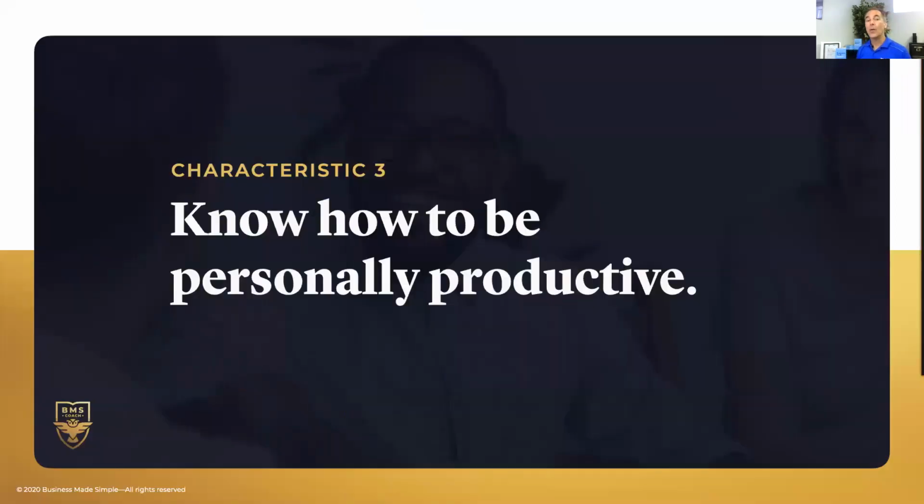You need to know how to be personally productive. Having ideas is different from having goals. You must have a goal-setting system and a process to actually achieve them.